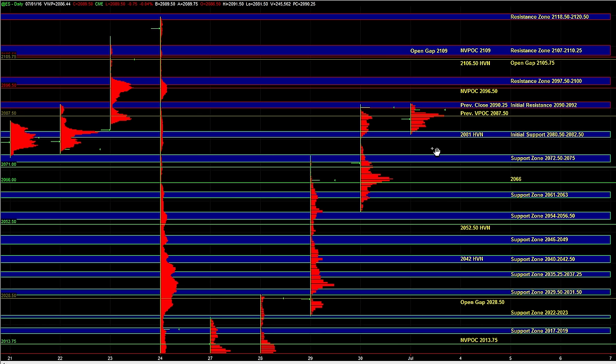It doesn't mean that the market can't break out and test the resistance areas above it, but it is going to be valid resistance until it's broken. And we are going to have to see some decent upside momentum and participation from the other markets and broad market strength in order to get a sustained breakout above the initial resistance zone.